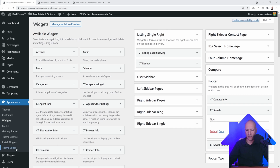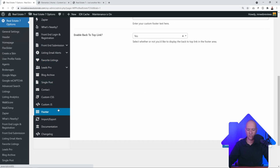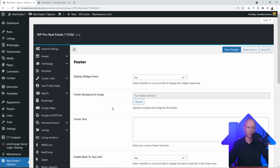Now let me go back to our settings here, Real Estate 7. We're going to disable this for now, and I'm going to show you a new feature as well. So I'm going to footer, disable this. Very good. Save changes. Okay, very good.